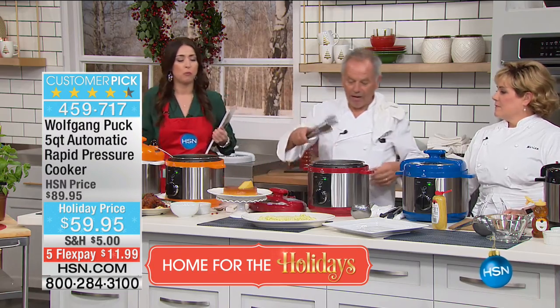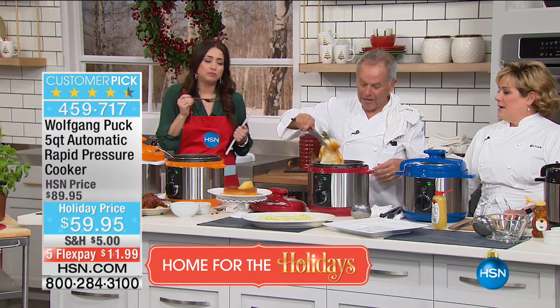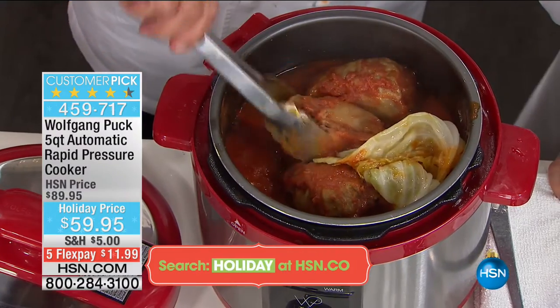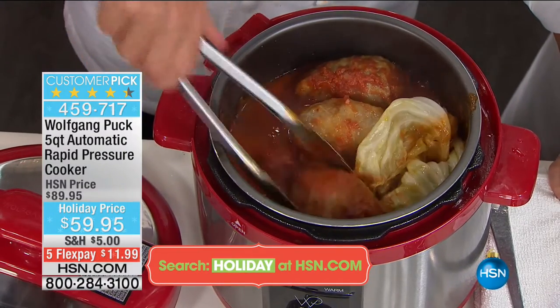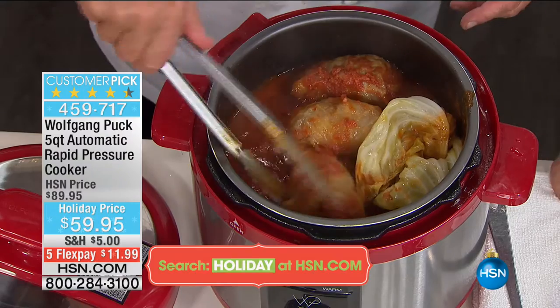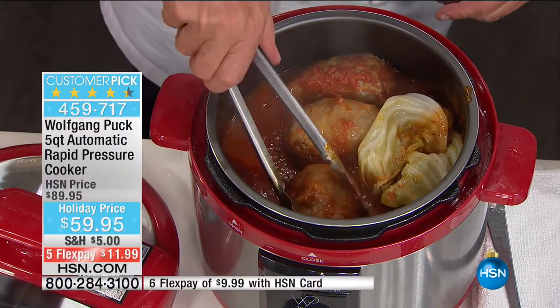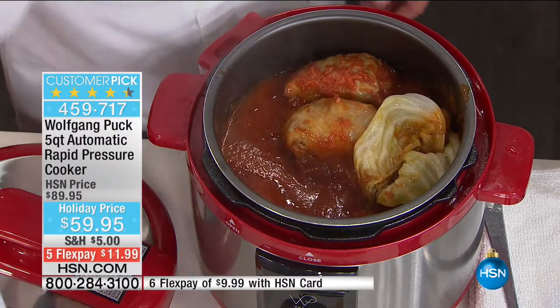Marianne knows I come from Austria. This is one of my new favorites. Oh my gosh. Look at that. The aroma, because none of the flavors can escape. It's all trapped and infused into your food. You just smell the food more when you take the lid off. Now look at that. So intense.